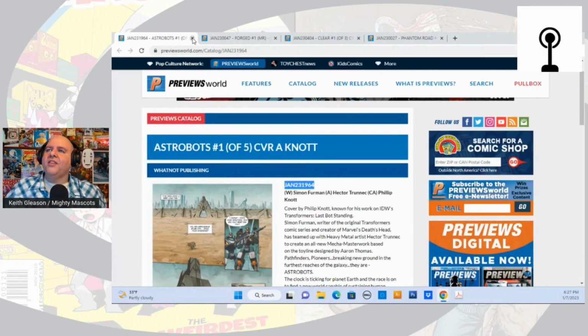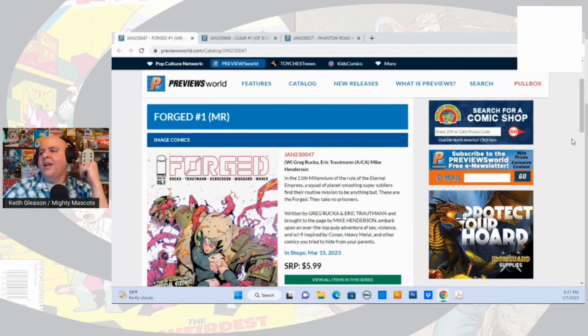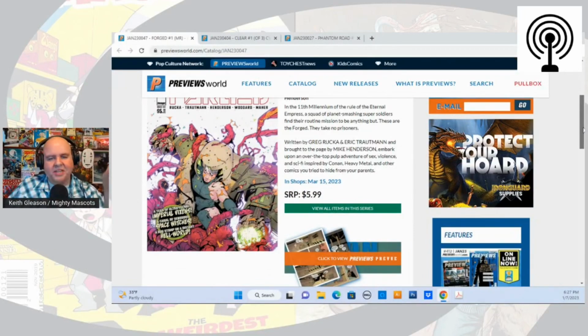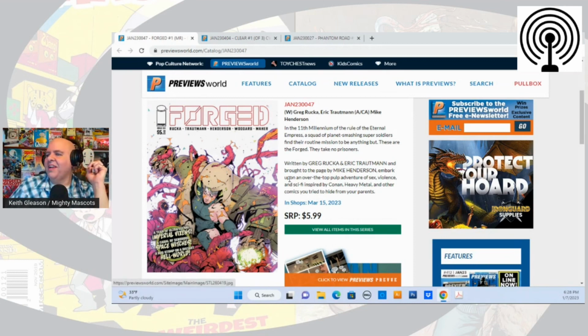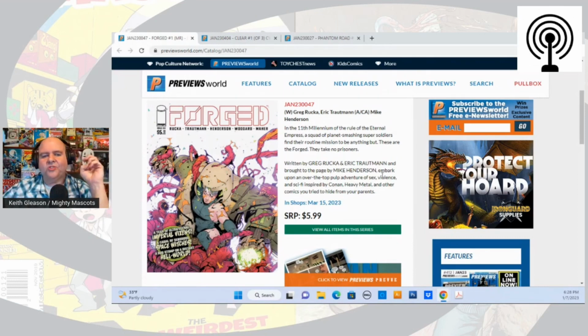All right, moving right along. Next book, another Image book. This is Forged #1 by Greg Rucka, Eric Troutman, and Mike Henderson. Now, this sounds really cool, too. Another one that has a description about Heavy Metal. It's about a squad of soldiers that I guess wear mech armor to fight things. It looks like it has a very sci-fi edge to it. It's saying right here, it's sci-fi inspired by Conan, Heavy Metal, and other comics you tried to hide from your parents. Sounds awesome.